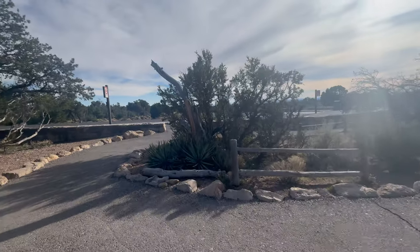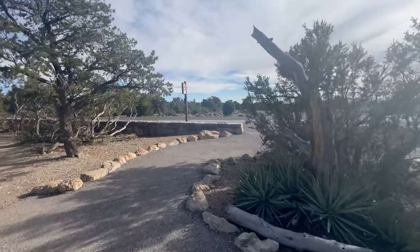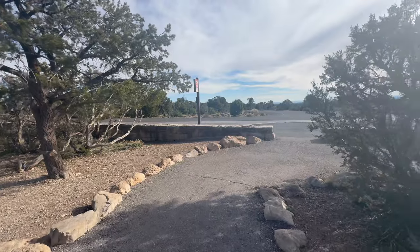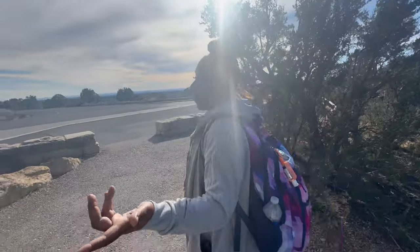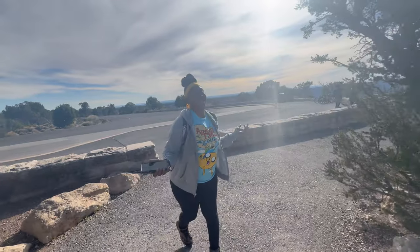It's what, about 4:30, 5 o'clock? Yep, almost 5 o'clock. Cool enough for me to put my jacket back on. I had it off for a while, guys, and normally I always have a jacket.